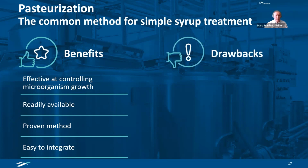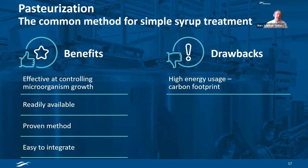Now, what are some of the drawbacks of pasteurization? It does have a very high energy usage, and the associated carbon footprint is quite large based on the energy consumption. Right? When you have to heat up fluid or water and hold it there for an extended period of time, that is a big energy drain.